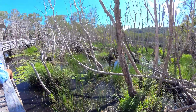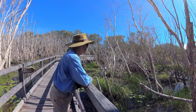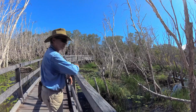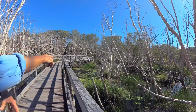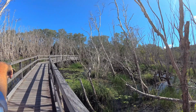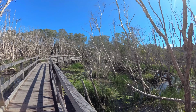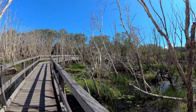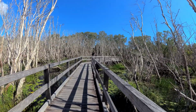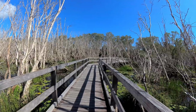I'm not seeing geese. What do I mean not seeing geese? Look, right there, magpie geese. There's more here, there's one back here. Yeah, they were right. I saw one about a week ago.